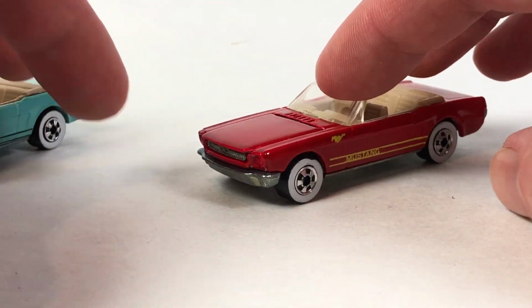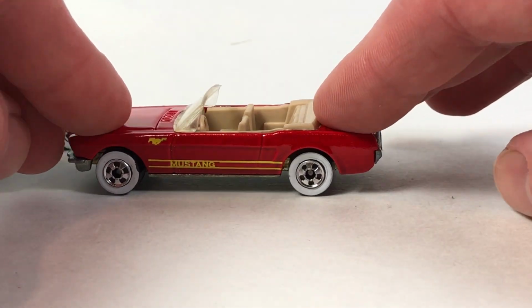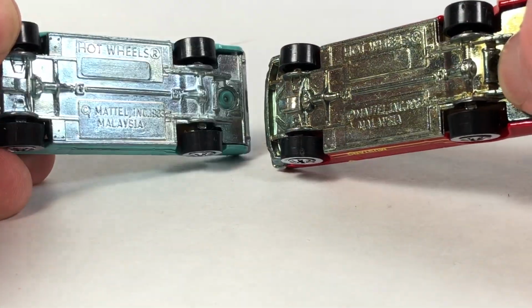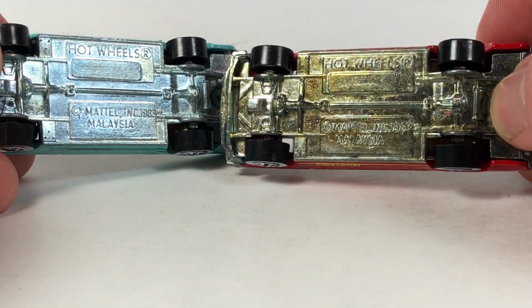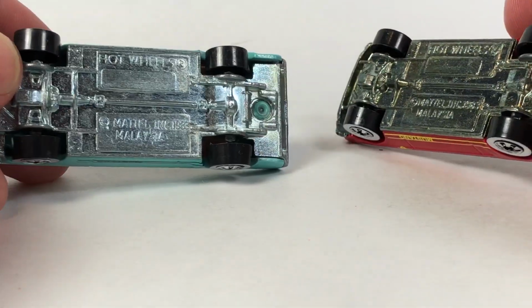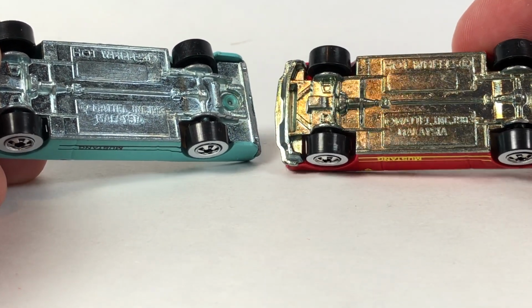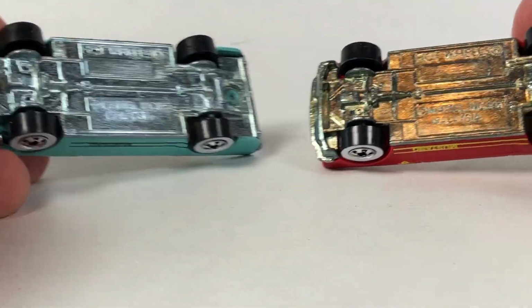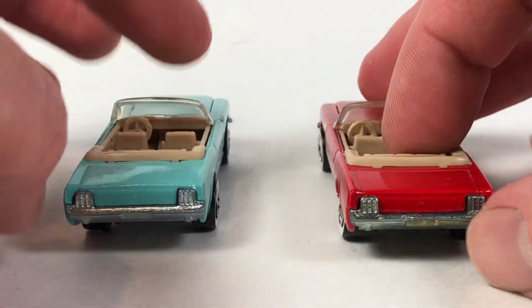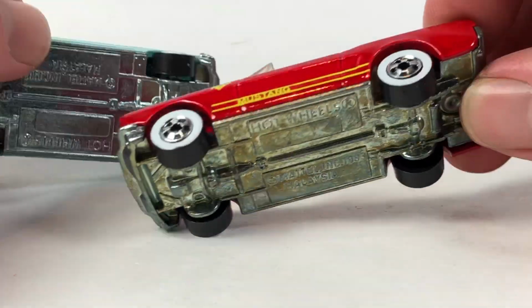This one's kind of rocking back and forth a little bit. White wall tires, metal base. The metal looks a lot different though on this. You see how that's got almost like a bronzish kind of look to it compared to this one? It's kind of interesting. Both of these are Malaysia bases. See how different that looks? That's kind of weird. I don't know why that would be the way it is, but kind of interesting indeed.